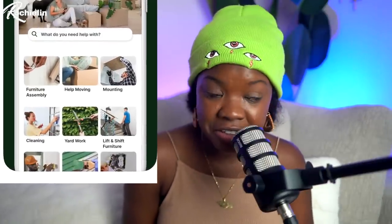Well, on this app you can search for people who can come and help you to assemble that furniture or mount that TV or help you to move. And then on the flip side, to earn from this app, you can be that person that's offering the service to help someone to mount their TV or to assemble that piece of furniture or to fix that running toilet or to lift some furniture up the stairs or to help somebody move some boxes or to plant some flowers. Do you see where I'm getting with this?